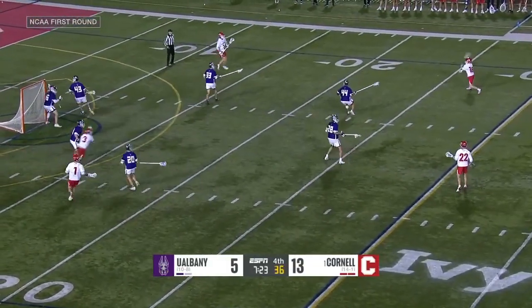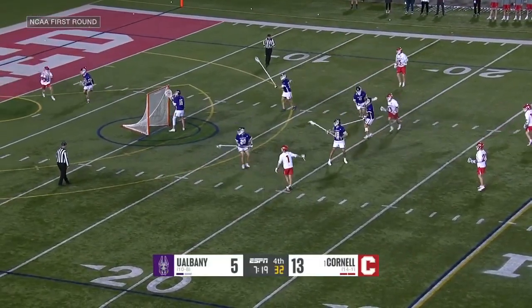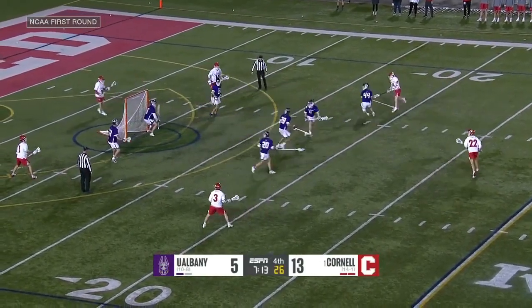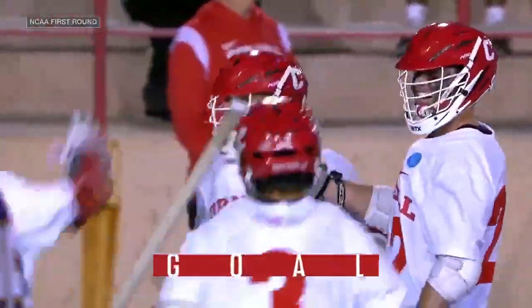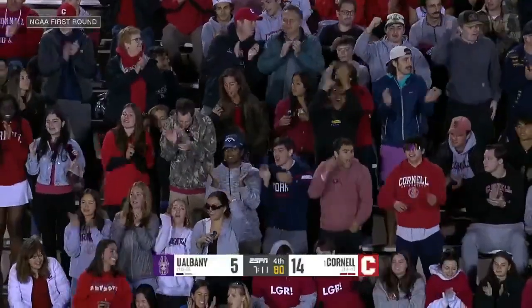Cornell with their foot on the gas, up by 8. What ball movement. And another spectacular goal. Ryan Sheehan, the senior, can't do it much better than that, Jules.